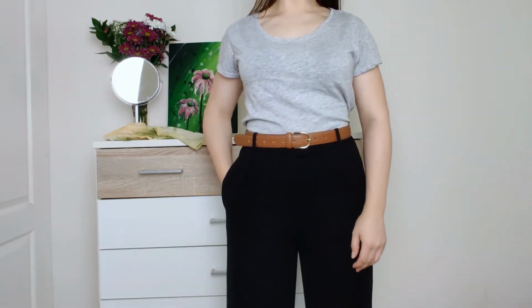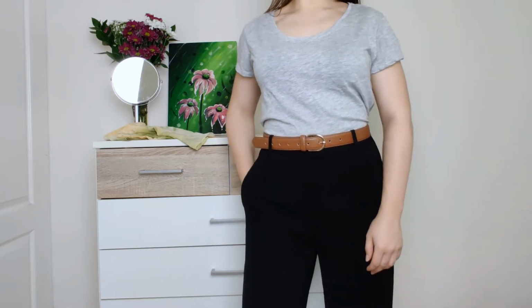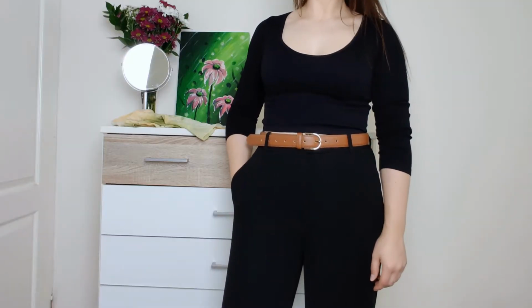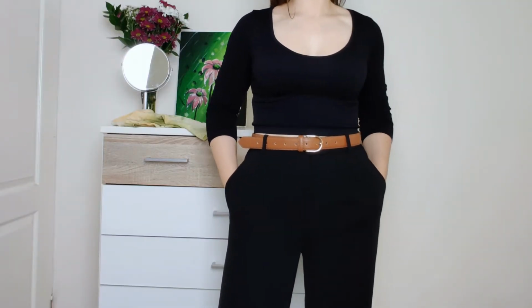And tip number 5 is to add volume to your bottom. Wide leg trousers and flare trousers are perfect for that. Again, I only recently discovered wide leg trousers, and I thought they were going to look so bad on me, and I was hesitant to give them a try. But then I bought a pair from Zara, I think, and these are absolutely fantastic, and I was so surprised how well they looked on me, and now I just want to buy more wide leg pants because they just flatter my body shape and my figure so well.